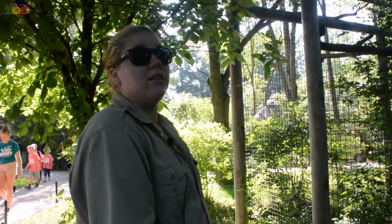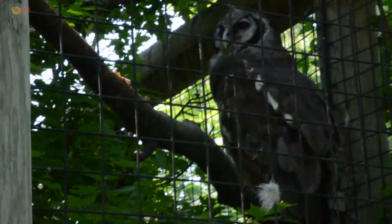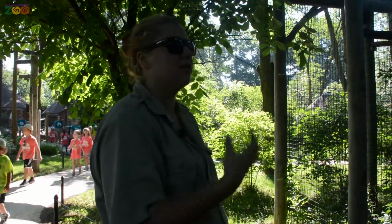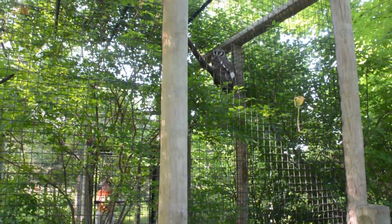These guys are actually the second largest owl in the world, so they are found in Africa. They don't make that typical owl call. They actually sound more like the chuffing of a tiger, so they make that reverberating noise, but they don't move like great horned owls or barn owls. These guys are one of my favorite species to work with.